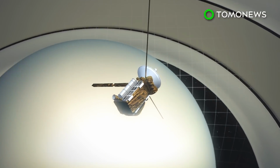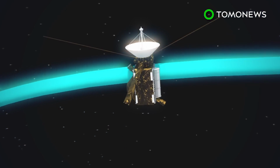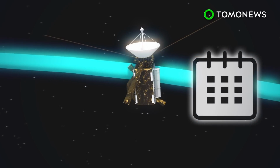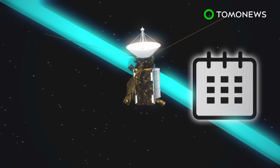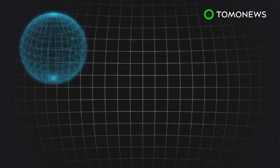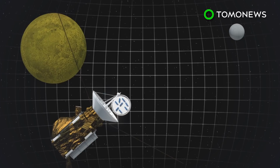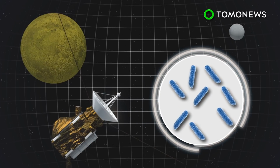The probe sped around Titan on September 11th in a flyby meant to lower the spacecraft's orbit enough to ensure it will crash into Saturn's atmosphere on September 15th. The main purpose of the mission is to make sure Cassini does not contaminate the moons of Titan or Enceladus, both of which scientists believe could support life, with Earth microbes.